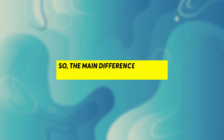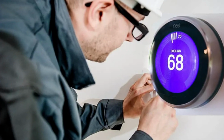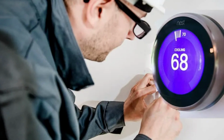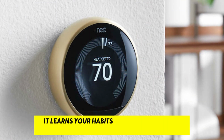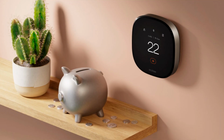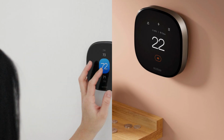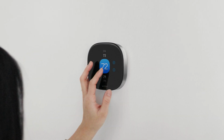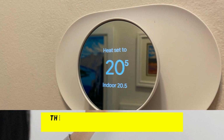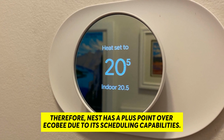So the main difference between them is scheduling assistance. When you first install Nest, it makes some assumptions about you and later uses these assumptions for its schedule. It learns your habits and starts working to anticipate your needs while saving energy. On the other hand, Ecobee lacks similar learning capabilities to Nest. Instead, it uses a more conventional schedule where you have to choose your desired sleeping times and temperatures. Therefore, Nest has a plus point over Ecobee due to its scheduling capabilities.